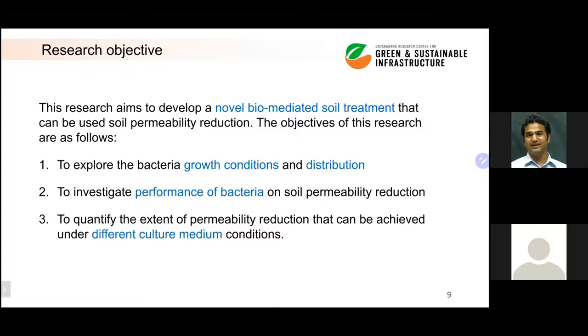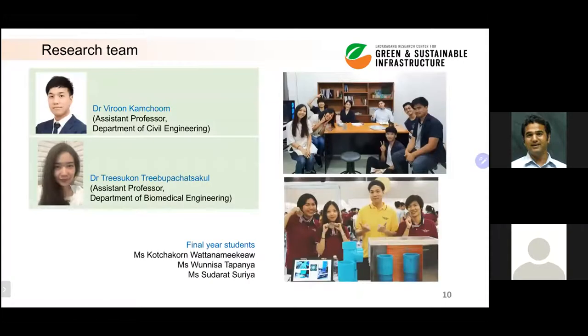And we can estimate how much influence zone we can eventually cover with the bacteria in that kind of treatment area. So for this work, I need to thank Dr. Trisukon. She is an assistant professor from the Department of Biomedical Engineering. We have had quite 3 years of collaboration already. And I need to thank the final year students as well, who initiated this research together with me and Dr. Tisukont, and then we developed it further. We got more students coming to do this kind of research.